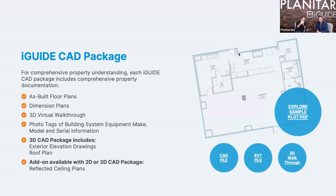With the 3D CAD package, now we're providing you with the files. You still get your CAD file, but now you have a Revit model. Revit is simply another software, a 3D design software that some architects and designers might work in. So it's just a more advanced file format. And then we also give you your exterior elevation drawings and your roof plans.